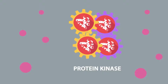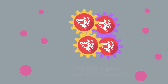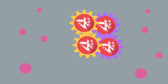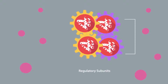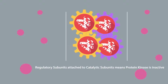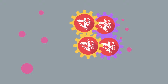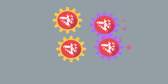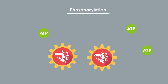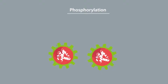The protein kinases are made of a number of different subunits of proteins. It consists of 2 catalytic subunits, which speed up chemical reaction, as well as 2 regulatory subunits. As long as the regulatory portions are attached to the catalytic portions, the protein kinase is inactive. Secondary messengers will bind to the regulatory subunits, releasing the catalytic subunits. Phosphorylation then occurs by ATP, or energy being added to the catalytic portions, activating them.